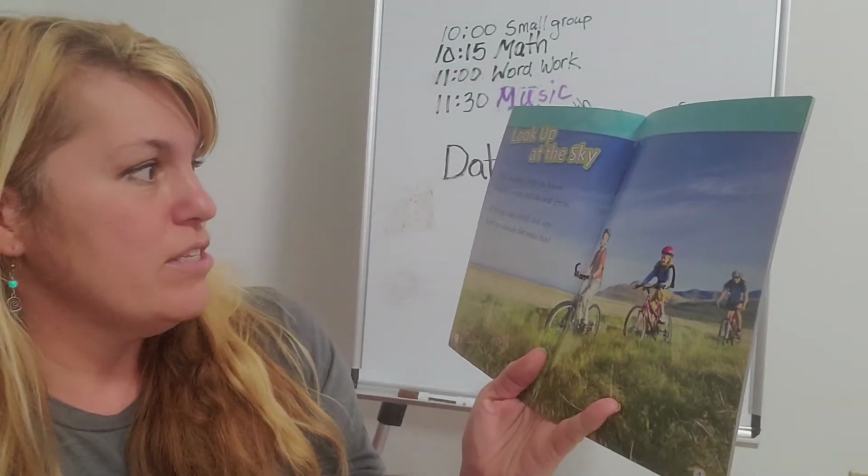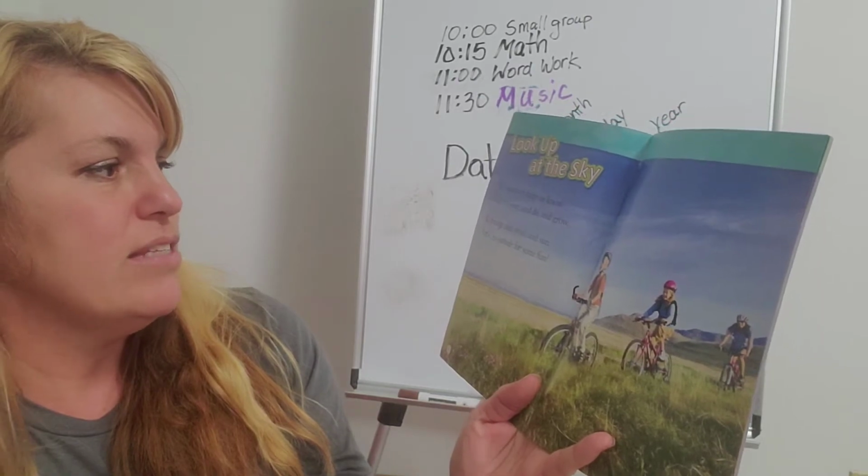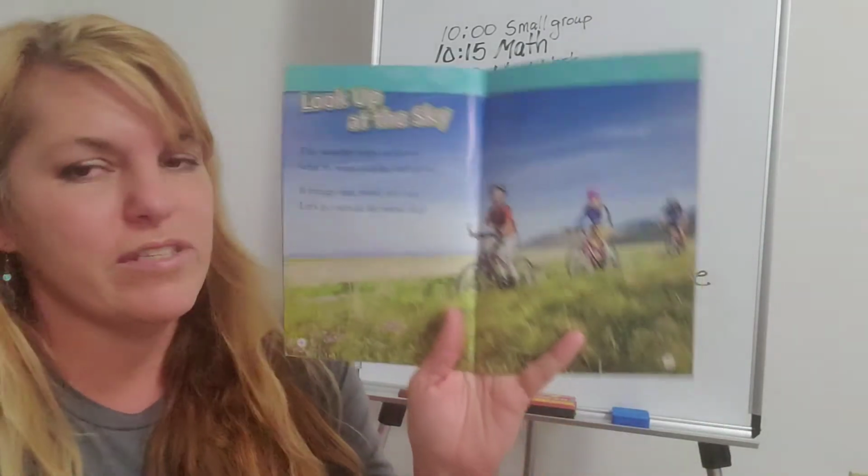Look up at the sky. The weather helps us know what to wear and do and grow. It brings rain, wind, and sun. Let's go outside for some fun.